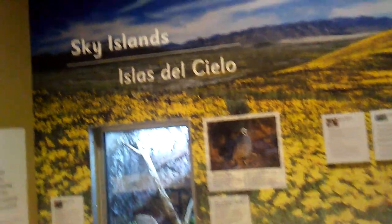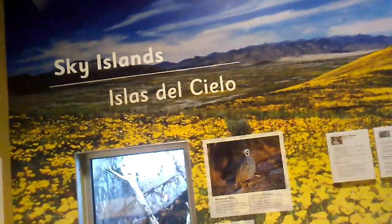Did we already look at these animals here? No, not yet. We haven't come over here yet. We just started looking at the owls and stuff. Oh, and we left the owl alone. Can I show you guys the owl? It almost looks like he's looking right at us.